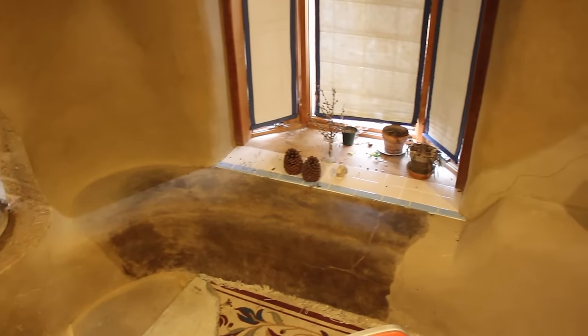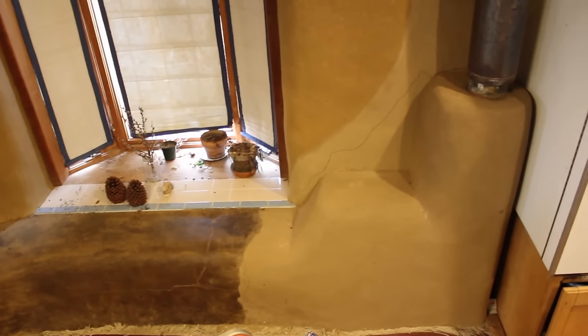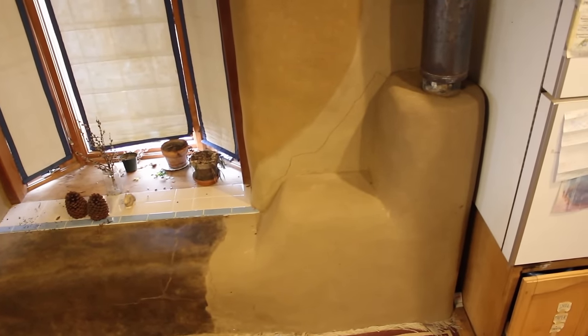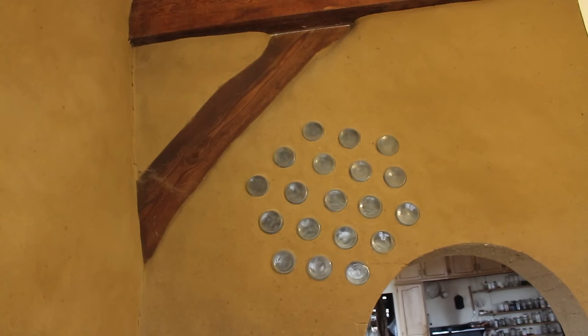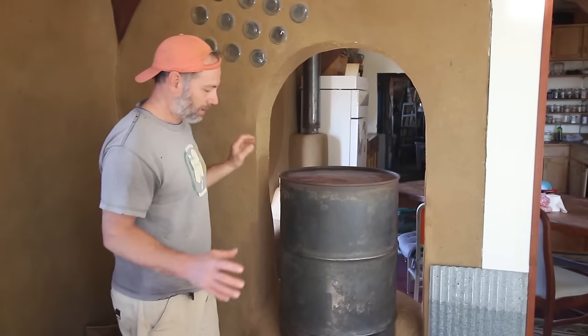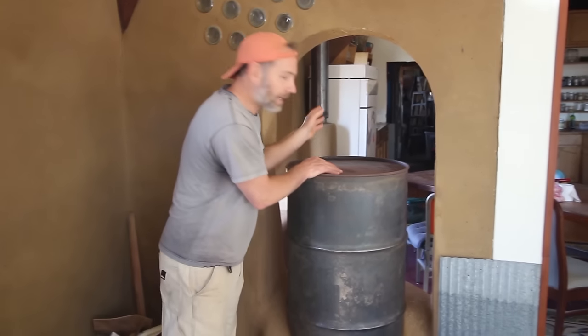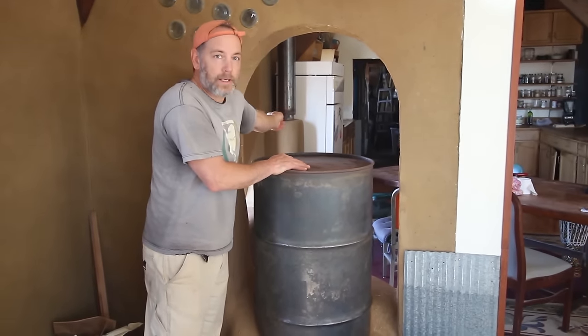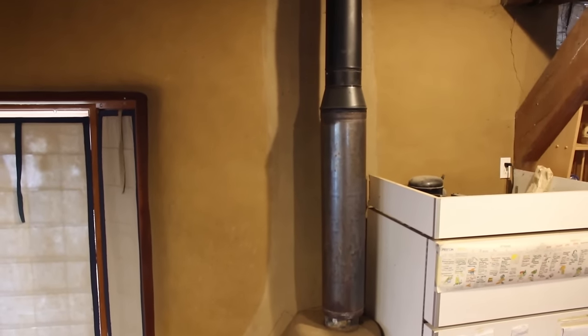And it's inside this wall as soon as it comes out. So this wall is made of cob, earthen building material. Cob is basically just clay and sand and straw, and very heavy and dense thermal mass. So the cob absorbs the heat from this stove before it leaves the house, which is way down at the other end. You can kind of see through there the chimney.